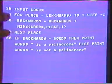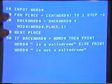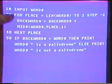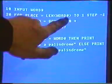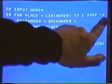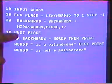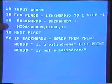This is the basic of the program, the loop, which is going to move character by character the characters from word string into backwards string. And what it takes is, for place equals len word string, that's the length of word string, in our case it's 4 characters long, we're going to start at the 4th character, that's the end of the word, and we're going to go backwards, so we go in steps of -1, and each time we get to next place it will subtract 1 from the 4 we had and loop around this loop 4 times.